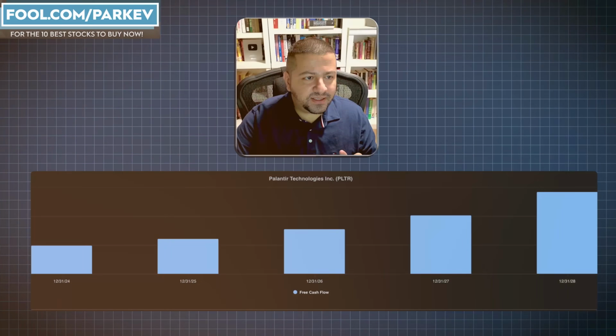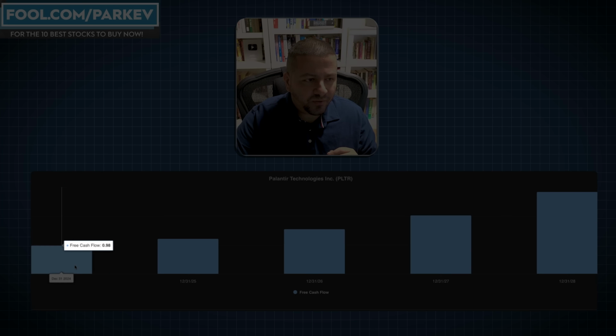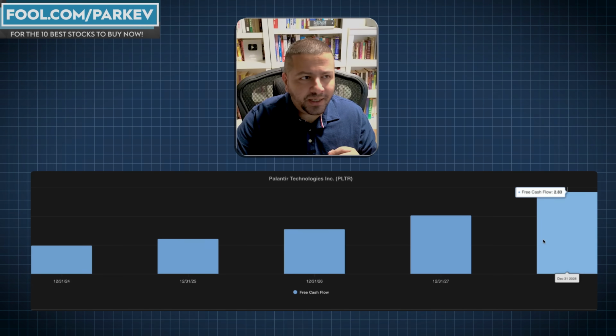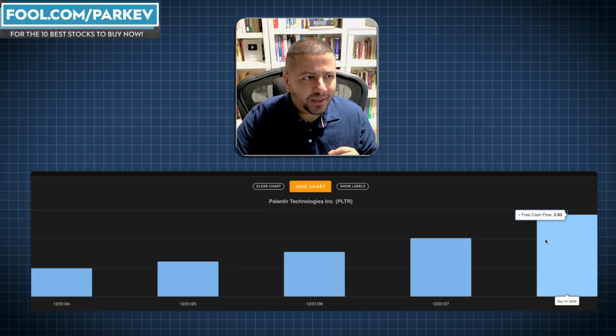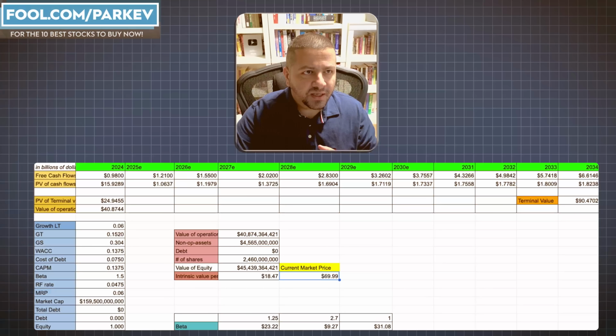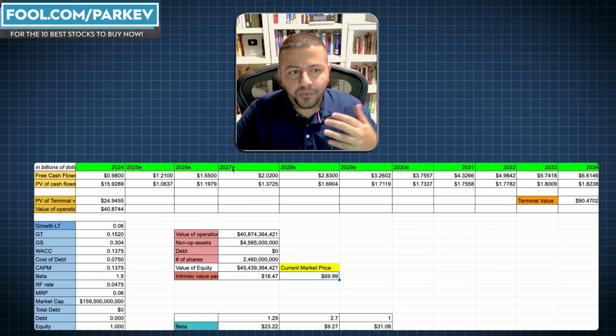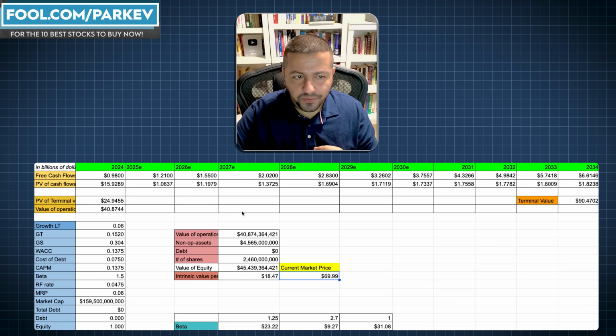It's an excellent business. And look at the free cash flow expectations from Wall Street. They expect its free cash flow to grow from around 100 million in 2024 all the way up to 2.83 billion by 2028. So roughly tripling of its free cash flow expected over these next few years. And I incorporated that into my valuation model. Even after incorporating that huge increase in cash flow, it still gives me an intrinsic value per share significantly below the current market price.